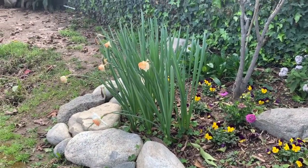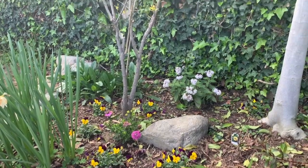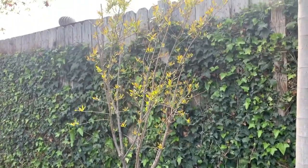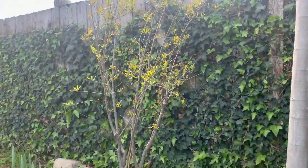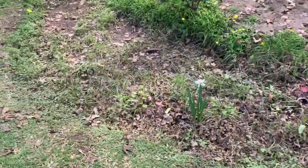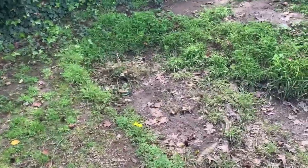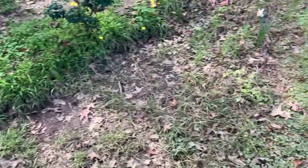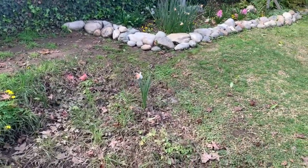Daffodils are pretty well done. Heliotrope in the back, withheld pretty good. And some beautiful leaves coming out on the pomegranate. Once again, this was about 4 inches of rain, and it totally filled up this pond reservoir here. That one lone daffodil.